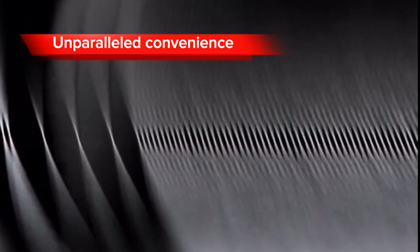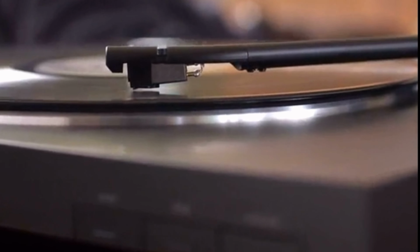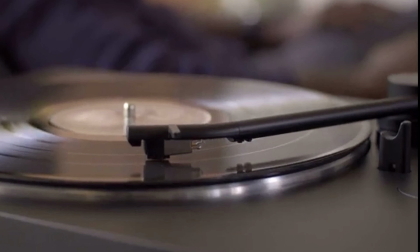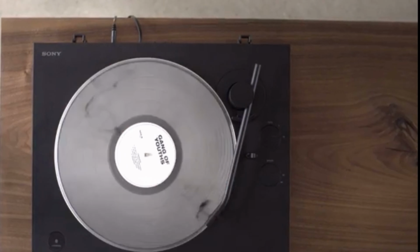Furthermore, its fully automatic operation, including auto start and stop, ensures that your records are treated with the utmost care. The belt drive system provides consistent and smooth playback, preserving the integrity of your vinyl. Sony's reputation for audio quality shines through in this turntable, and the integrated phono preamp guarantees a clean, distortion-free sound. If you're looking for a turntable that seamlessly blends the charm of vinyl with modern technology, the Sony PS-LX310BT is a top choice in 2024.